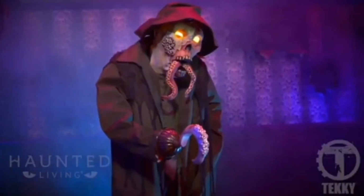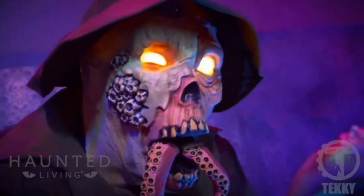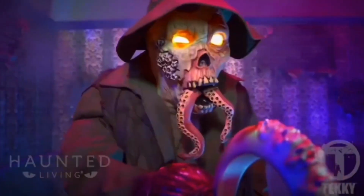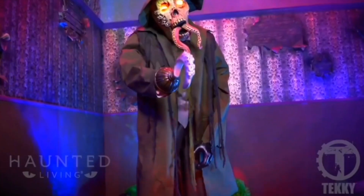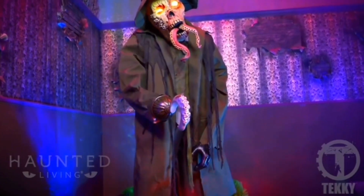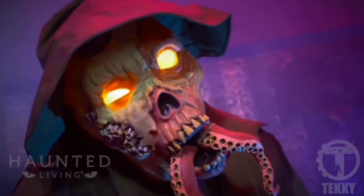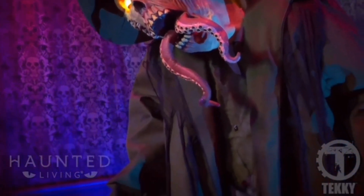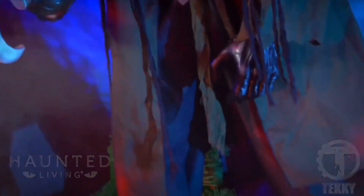First of all, we've got the zombie fisherman, which is really creepy. I love the look of him. I think that's really what makes him a scarier animatronic. They took the zombie vibe and added it to this sea creature-ish animatronic. He's got tentacles coming out of his face, and his face itself just looks really spooky. Overall, I really wish he had more animation, but still, he does look really creepy.